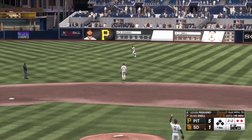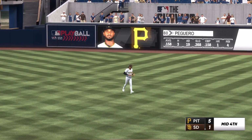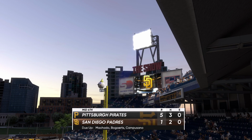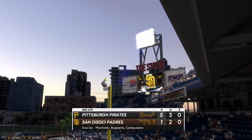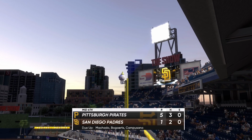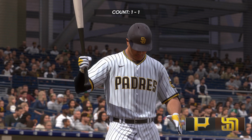Lifted in the air right center field. Tatis after it and makes the grab. And that's the inning. So big inning gets them 5 runs on 3 hits, including the home run. No errors and nobody left on. To the bottom of inning number 4 now. It's the Pirates 5 and the Padres 1.